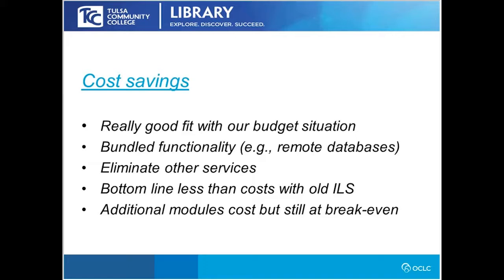But we did add some additional modules at extra cost that we feel are necessary, and that still left us at about a break-even point. So we felt we were getting a lot more with a lot less effort on our part for about the same money and not asking for more. And that was a big plus when we went to the powers that be to say, will you approve this?